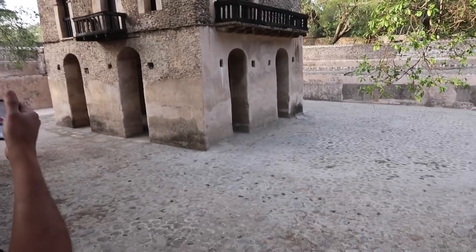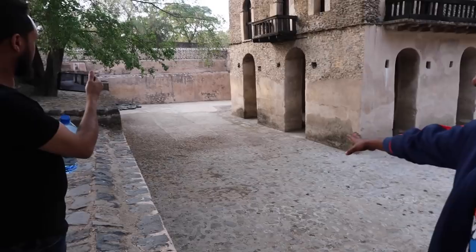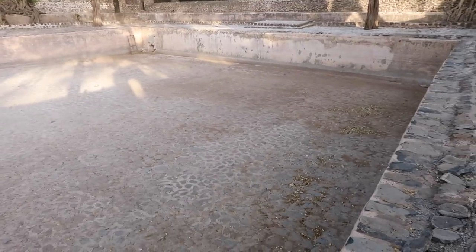It's shallow, it has a slope. You see the pool has a slope like this. The top one is not deep for the children. It's a little bit higher, it's for the adults. And this is the deep one.